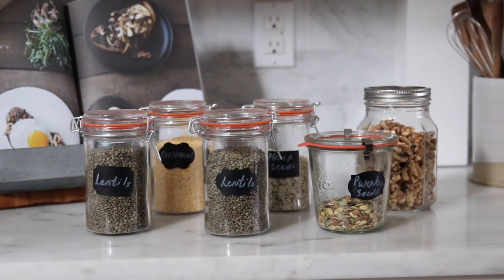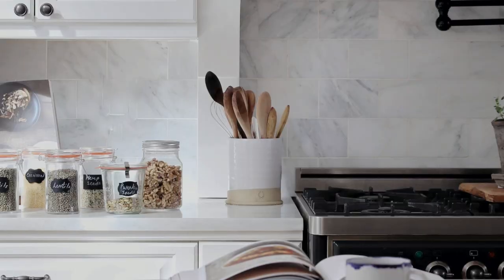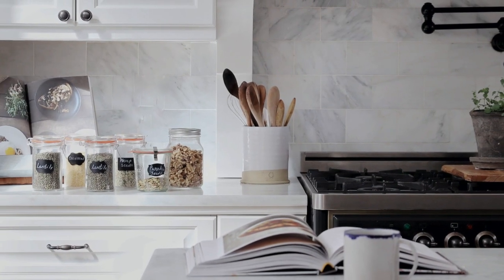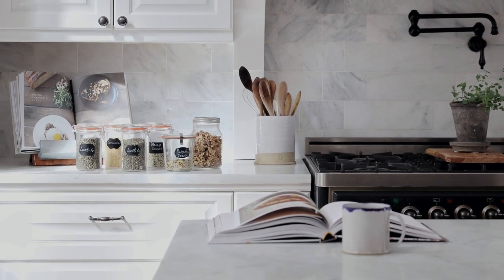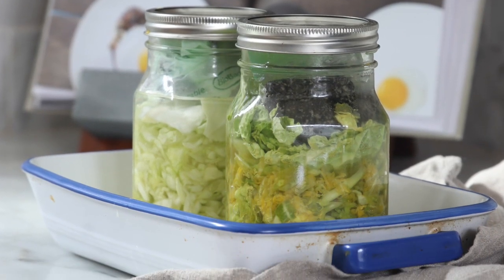Number 3 would be fiber. So that would be seeds, nuts, and legumes, quinoa, those kinds of things. Get in the habit of snacking on maybe a handful of almonds, or maybe adding some sunflower seeds to your salad at night. 4 is my favorite, and that is basically fermented vegetables.